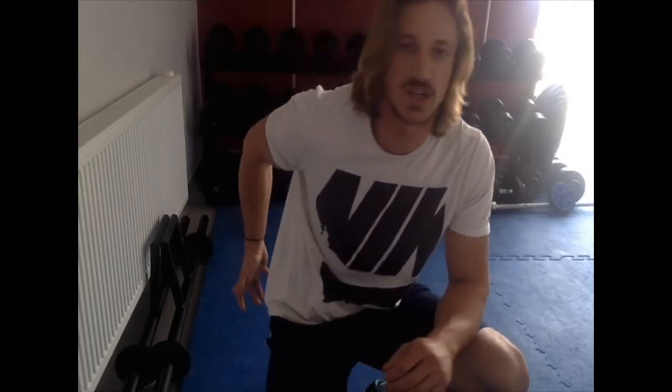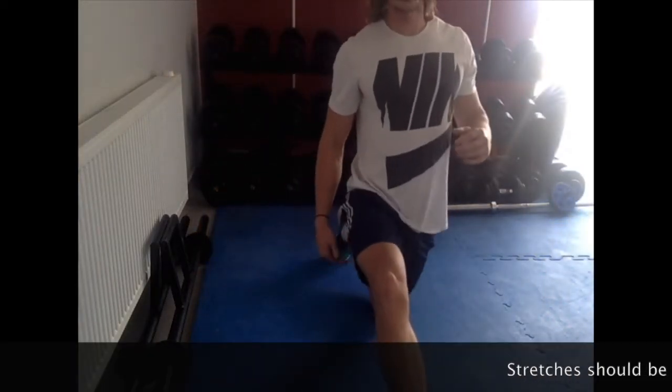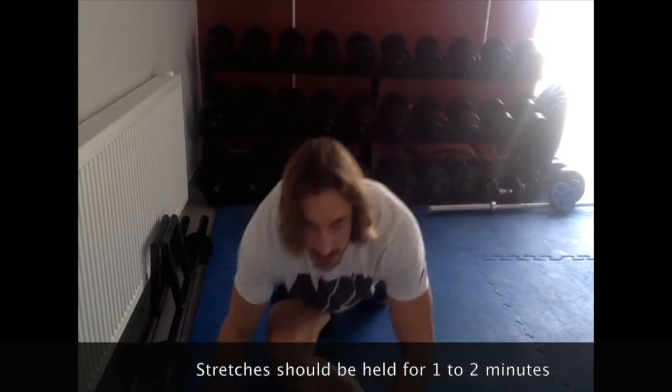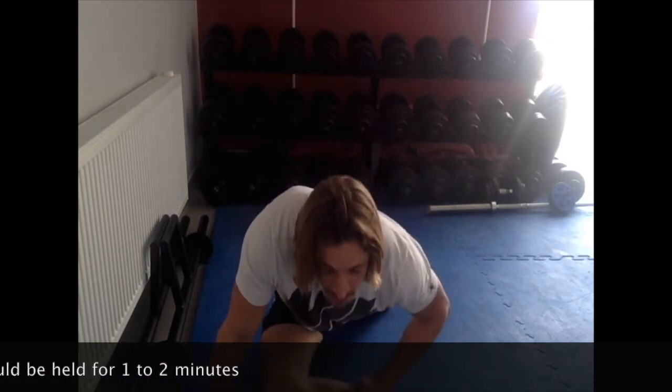Okay, first one, for the glutes and the piriformis. Your glutes are your bum muscles and your piriformis is a deep muscle that's involved in rotation of the hip. It often gets really locked up and causes lots and lots of problems with the lower back. So what you're going to do is get in a lunge position. You're going to let the front leg come across you, and then you're going to fall down over your front leg, okay? Don't let this one come out too much to the side.